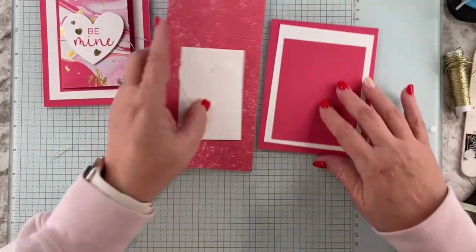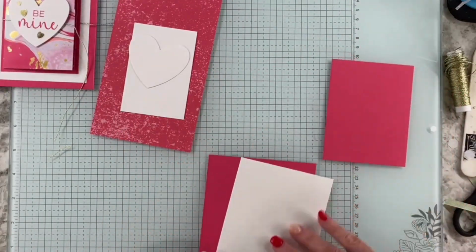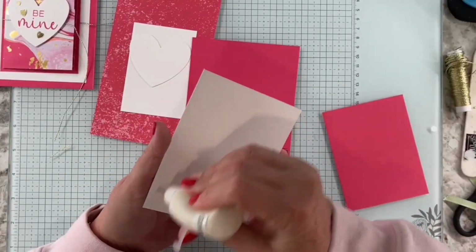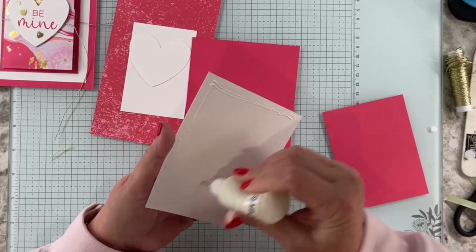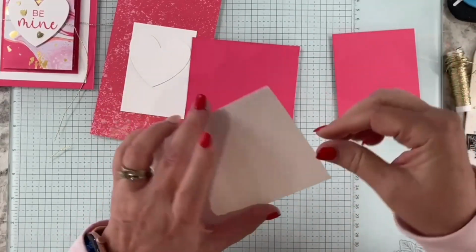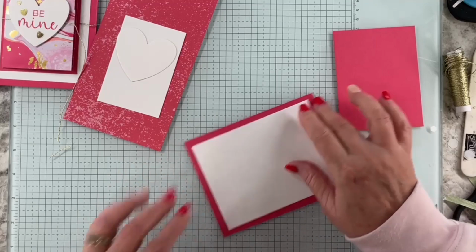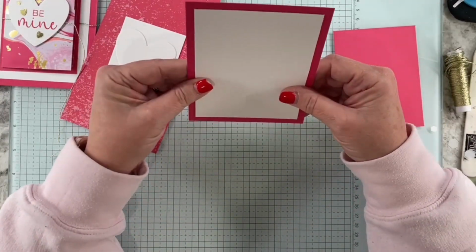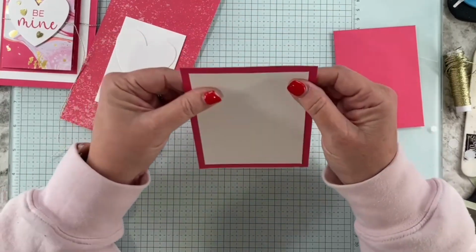So let's go ahead and start at least building our layers to get started. So we're going to take the Mellow Mambo cardstock and adhere the white cardstock to it. We're just going to center it up. This card is really easy to make. It's mostly just layering. All right, so let me get this centered up the way that I want it. And of course I have to pick it up and look at it and make sure that I'm getting it adjusted where I want it.